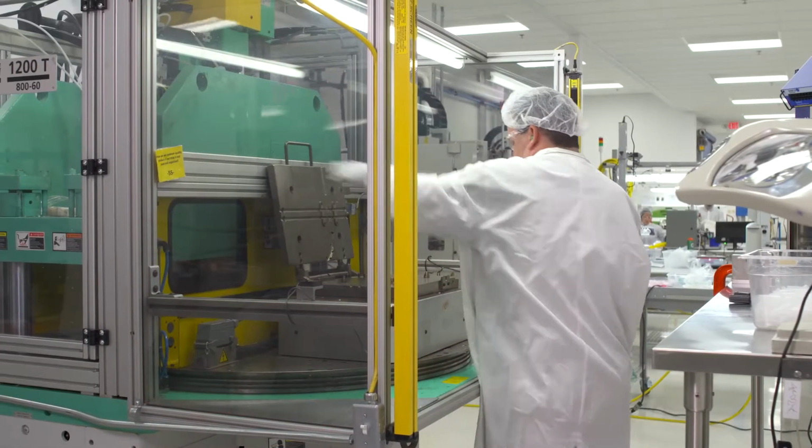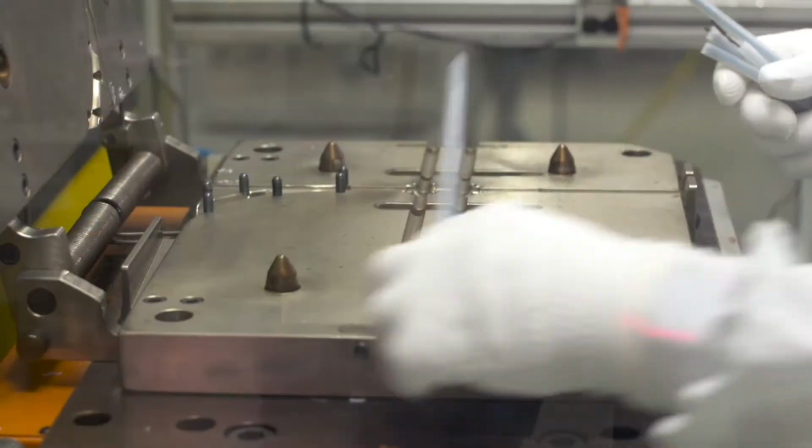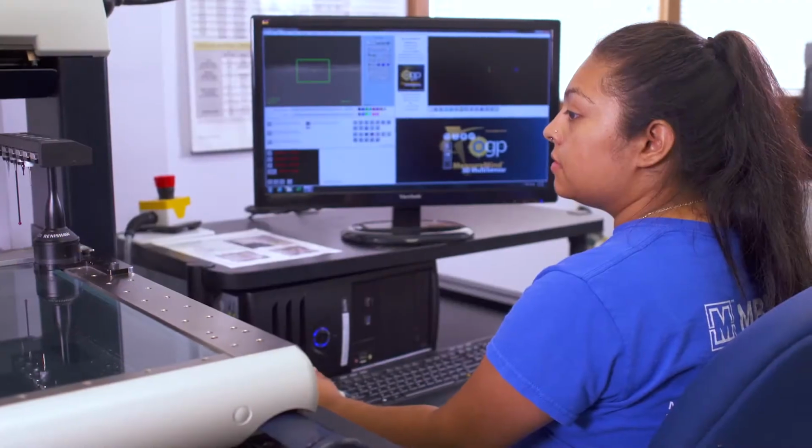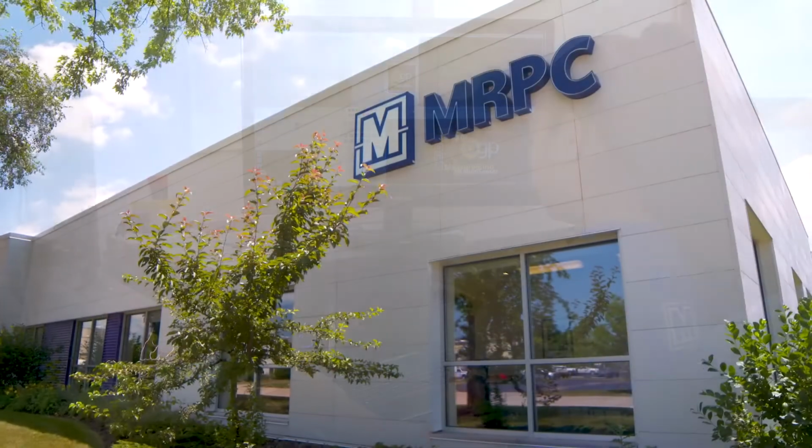At MRPC, we can take a product from design all the way to product distribution. We have molding and assembly and clean room environments, and then we can offer supply chain management, so we can give you the total package. It's a total solution when you come to MRPC.